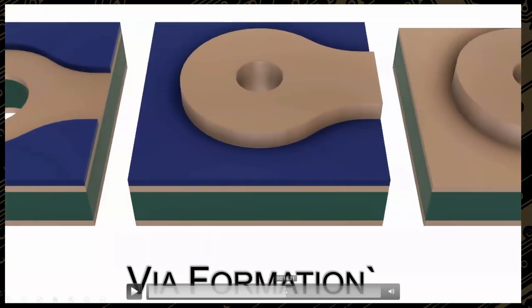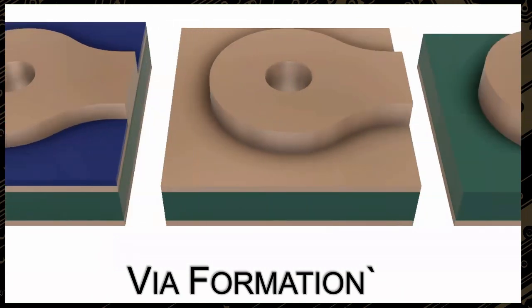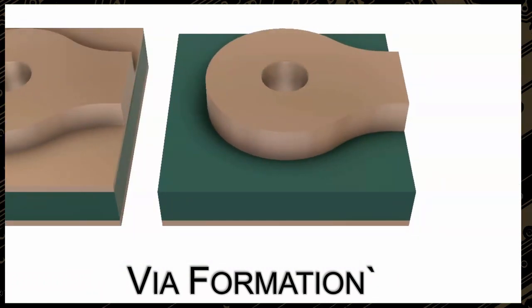So we do the dry film, and then we plate it up. Yep. And then we're going to remove that dry film layer. And the reason why we do that is to be able to etch off the copper now. So that copper that's sitting really low, that's all going to be etched off. And what you're left with is a design that you asked for. So that's how a via is formed.